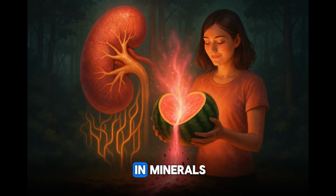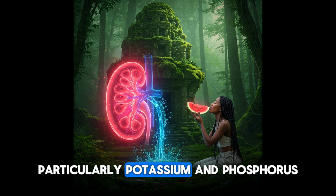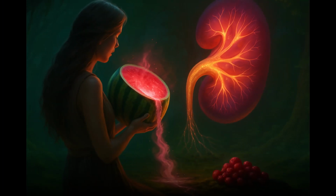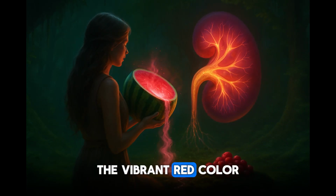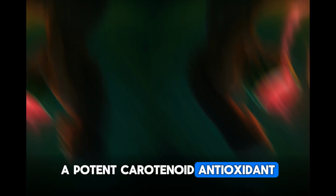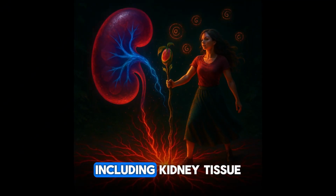Watermelon is naturally low in minerals often restricted in kidney diets, particularly potassium and phosphorus. It also has very low oxalate content. This is beneficial for individuals prone to forming calcium oxalate kidney stones. The vibrant red color of watermelon comes from lycopene, a potent carotenoid antioxidant. Lycopene helps protect cells, including kidney tissue.